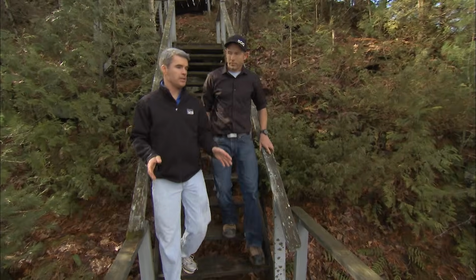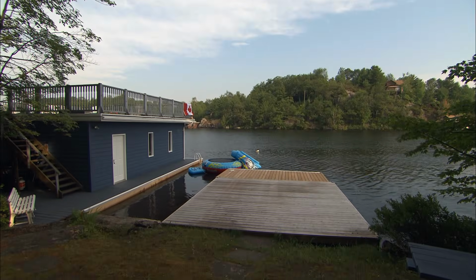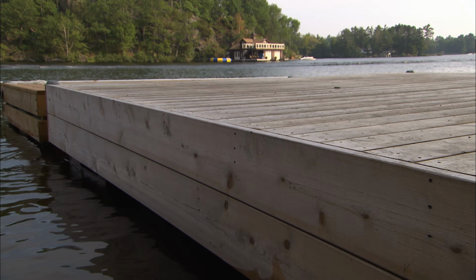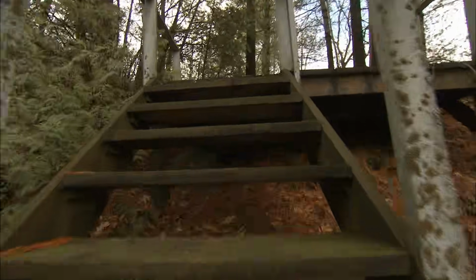So when we get to this point, it's a little bit more prominent, right? So you built a nice dock for us in the winter, and if we could get this to match and make it a little bit more of a feature point, that'd be cool. A little nicer than what it is now. Yeah, that'd be great. So it's got to be functional, it's got to be safe, it's got to look good, and it's got to be able to support a 50-person party. Sounds good. Okay, we got it.